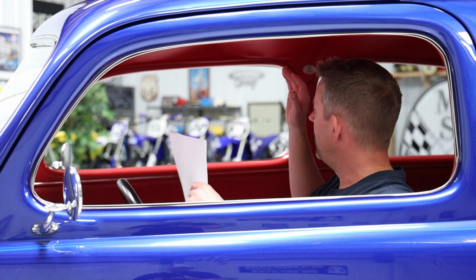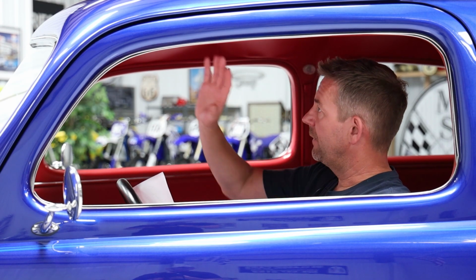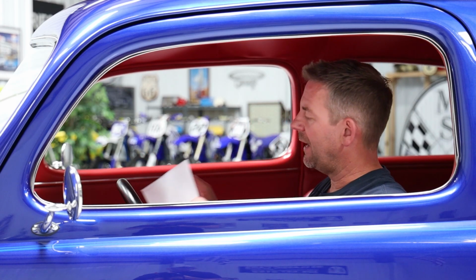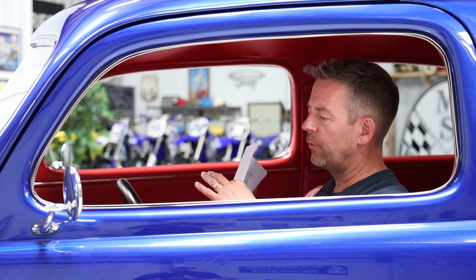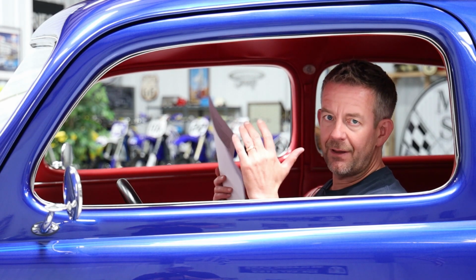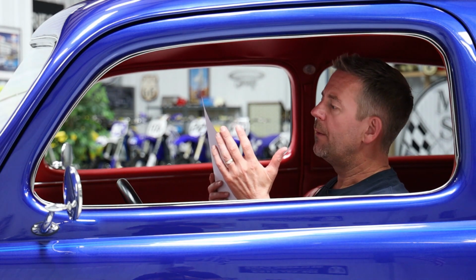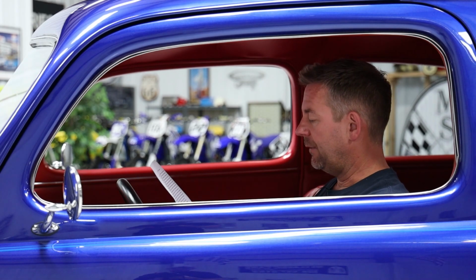In my estimate, just this interior alone, from all the stuff that I've learned over the years, if you were to have somebody take this from a shell and design the headliner and the sun visors and this whole fabricated dash, all these door panels, these seats, the carpeting, the console, all the options, you'd be looking at $20,000 to $30,000 to do this interior in today's pricing. So again, a lot of money really went into this build.